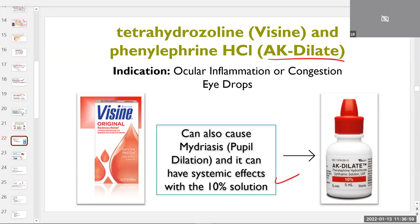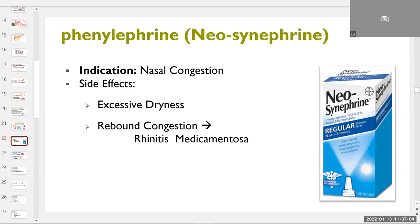Phenylephrine, this is that nasal spray. Rebound congestion, here it is. Don't use longer than 7 days, so less than 7 days. Rhinitis medicamentosa. Just think of it as your body's negative feedback. It'll do the opposite. You're trying to block the amount of blood that gets to the mucous membranes. There are negative feedback mechanisms that kick in that will increase the amount that comes, so you get really congested.